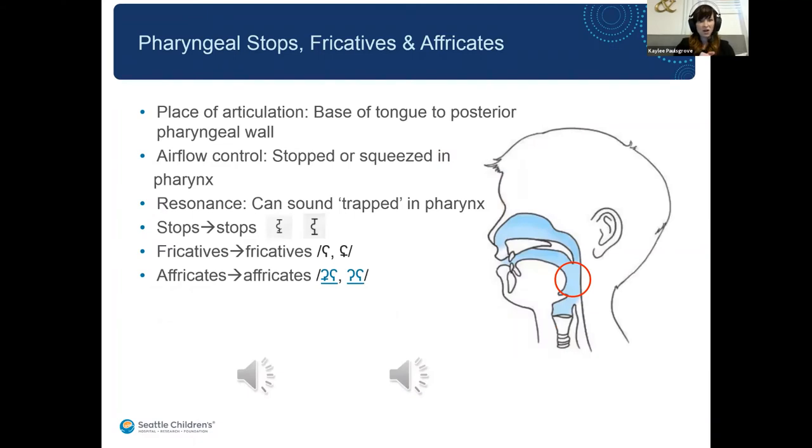So moving on to pharyngeal stops, pharyngeal fricatives, and pharyngeal affricates. This is another group of velopharyngeal mislearning related errors. The place of articulation for these is taking the base of our tongue and pulling it to the posterior pharyngeal wall. If you're sitting there at home even trying to produce this, they're pretty complicated. That action of pulling the tongue so far back is a really atypical motor plan.